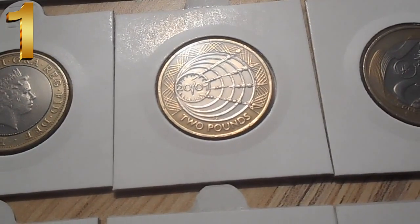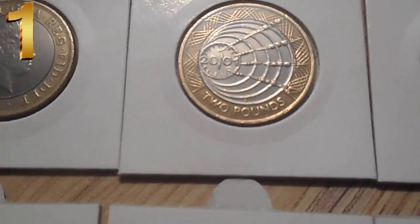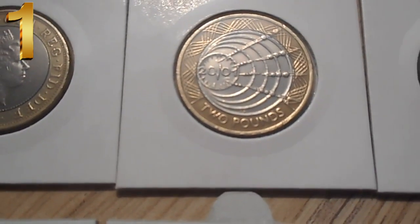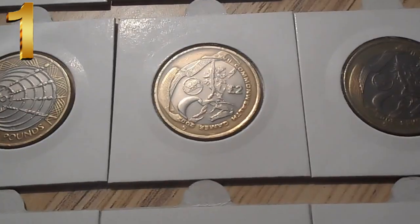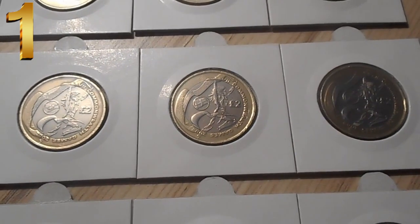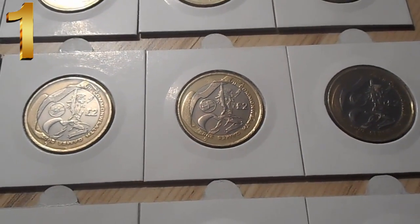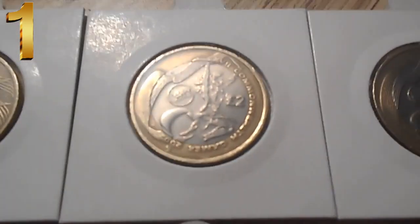So here we have the 2001 wireless transmission coin, Marconi's wireless transmission, 100 years since it took place. Here is the 2002 Commonwealth Games coin. There are 4 versions of this one. Unfortunately I have only 3.